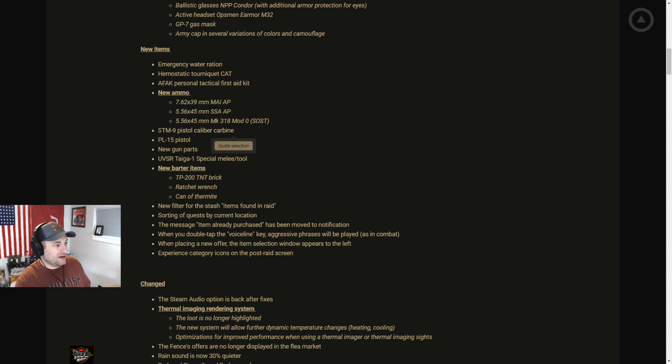STM9 pistol caliber carbine. This is kind of like an MPX. It's a Russian-made AR pistol, if you will, for competition shooting and things like that. I think it's just going to be another fancy MPX with AR parts that can attach to it. You have the PL-15 pistol, which they talked about, which is another handgun.